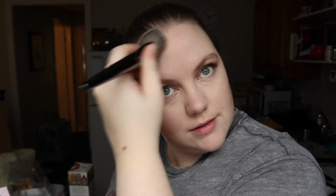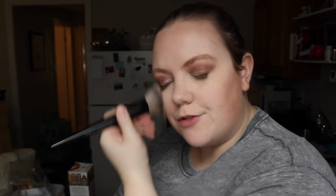Okay, hang on. All right, so I just started blending out with the bronzer brush. If you saw my What I Got for Christmas video, you'll recognize this brush. This is the Sephora 50 powder brush, and I found it's really good for bronzer. It's a little bit bigger than the pan, but we'll work with it. I'm going a little bit heavier on purpose because I want to really see the color, and seeing it wear throughout the day is going to be a lot easier if I have a lot on.